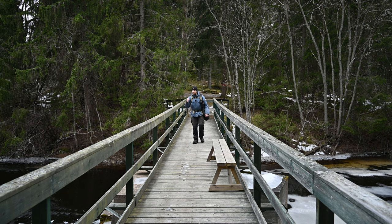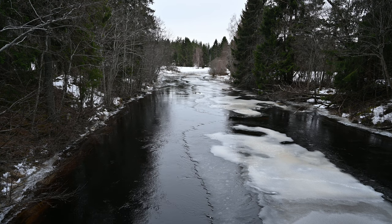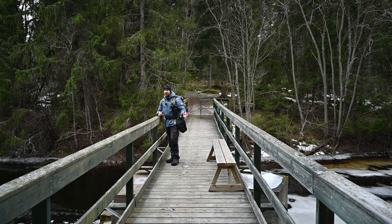The temperature has been about zero the last couple of days, so there's a lot of melt water and the water level is a lot higher than I pictured it in my mind. But still, I'm gonna sit here at the bench and just take it easy, because I have no stress today. I can take my time and hopefully something interesting will show up.